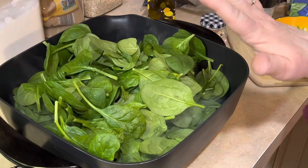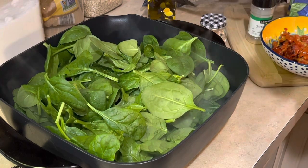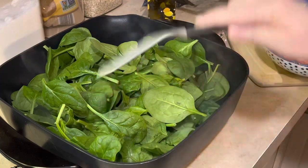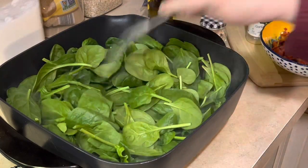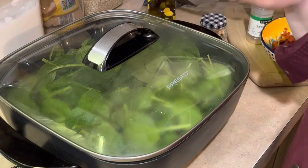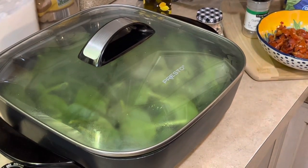I'm not putting any salt in it. I want to wait because I did salt the tomatoes, and I'm going to put the tomato bouillon in there, and I don't want it too salty. So we're going to start with this. We're going to let this wilt down just like this. And let me get the lid. We'll put the lid on there. We're just going to let this start to cook down while I make the pasta, and then I'm going to bring it back.